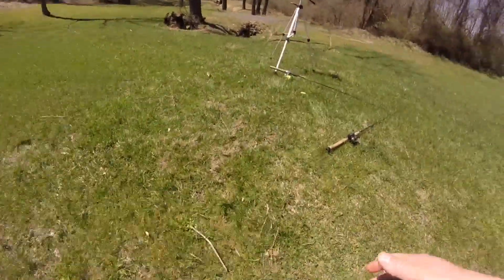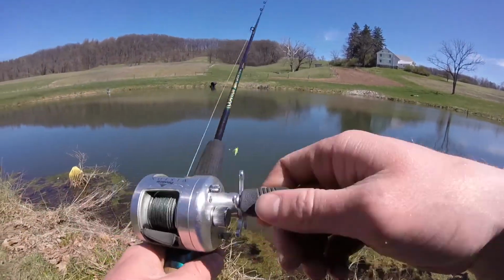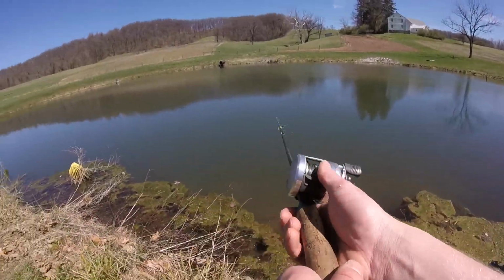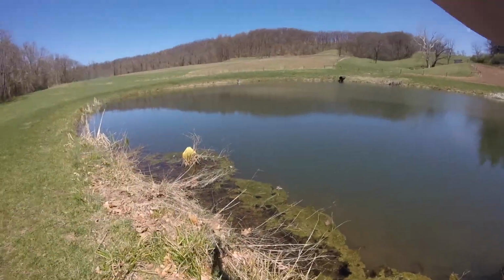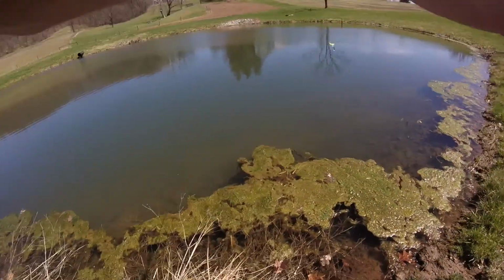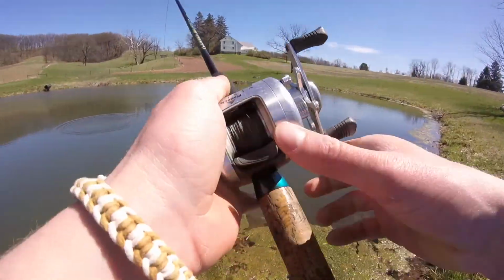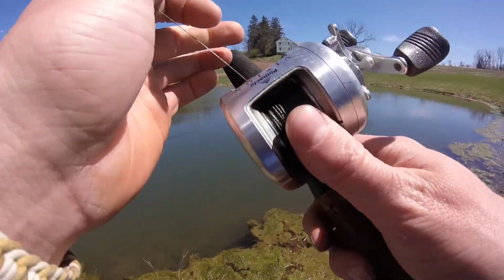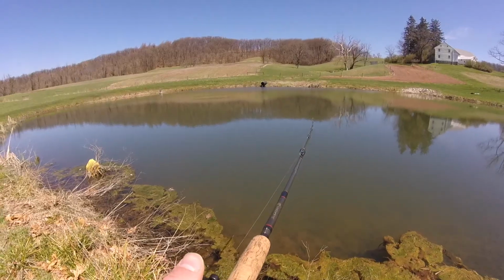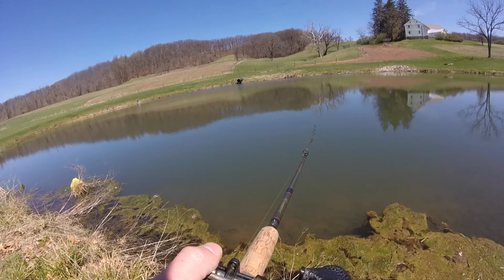There he goes. Dang. Nuts. All right, going to the spinnerbait now. Apparently they are seeming to key in on the moving baits more today, so see if I can't pick one up on a spinnerbait here. All right, well, my last reel just like exploded, I don't know. So I switched reels, still chucking the spinnerbait though.